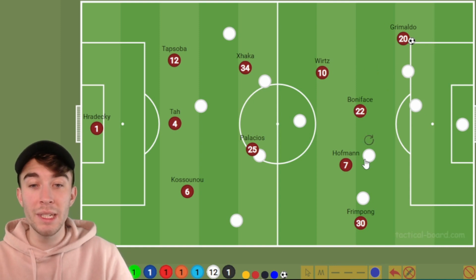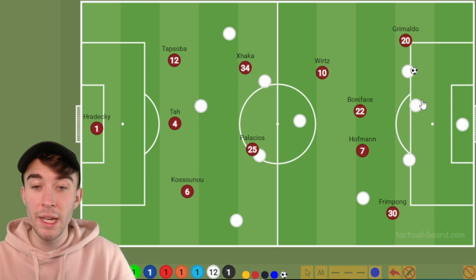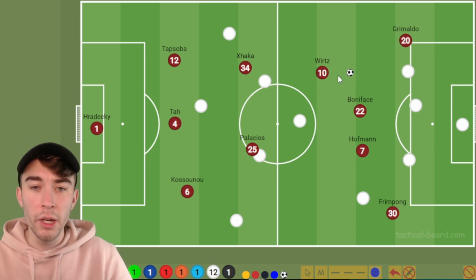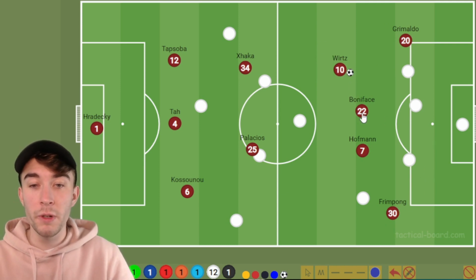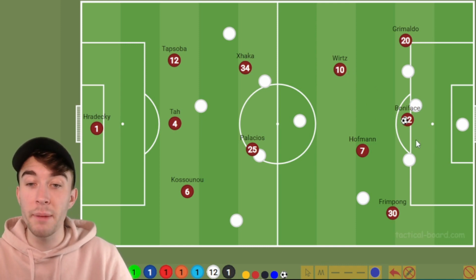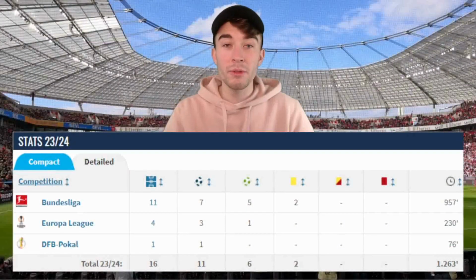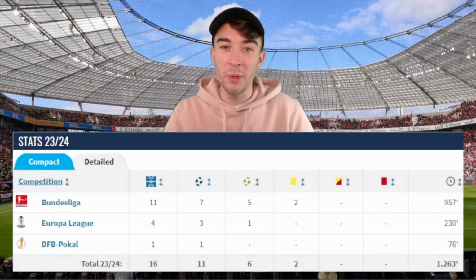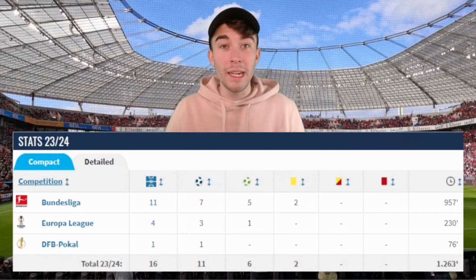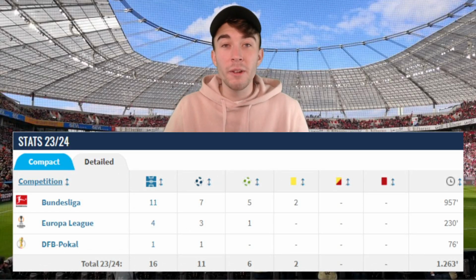Once in these positions, there's loads of different players which can score. Hoffmann chips in here and there, Grimaldo's got his fair share, we've already seen the threat of Frimpong, we know how good Wirtz is, and then we've also got Boniface, who is a proper number 9, someone who wants to get in the box and make things happen in there, and we can see in his stats this season that it's working pretty well. Now, sometimes he needs a few shots to get the ball into the back of the net, but fortunately, Leverkusen are creating those goal-scoring opportunities. We can see in the Bundesliga this season, 11 games, 7 goals, 5 assists. It's a really good return.